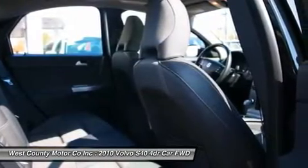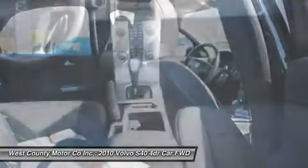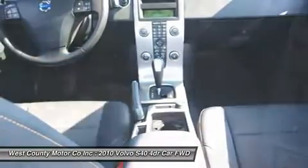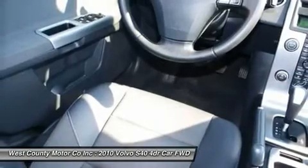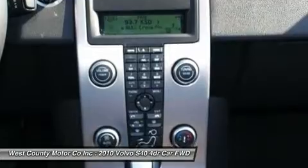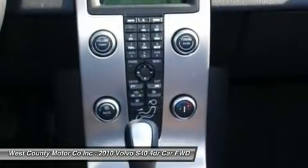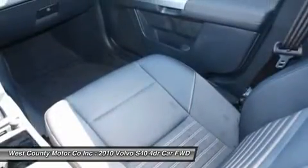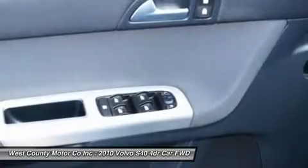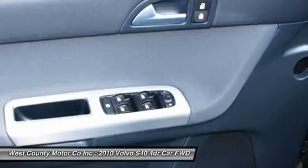Volvos are known for their safety, and this S40 is no different. Our S40 has a long list of standard safety features, including automatic hazard warning lights that turn on when the airbags deploy, front, side impact and side curtain airbags, anti-lock braking system with electronic brake force distribution, immobilizer-encrypted ignition key, and much more.